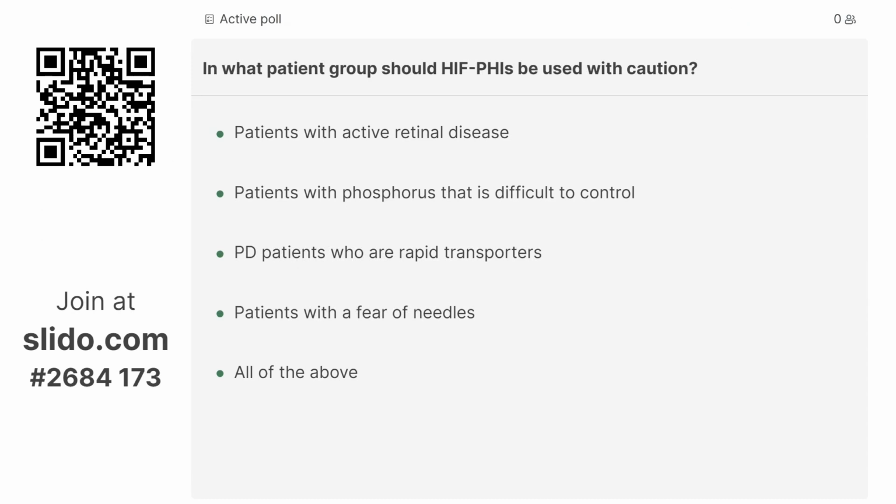So let's start off with a question for you. In what patient group should this new class of agents, HIF-PHIs, be used with caution? Should it be patients with active retinal disease, patients with phosphorus that's difficult to control, PD patients who are rapid transporters, patients with a fear of needles, or all of the above? Please enter your answers now.